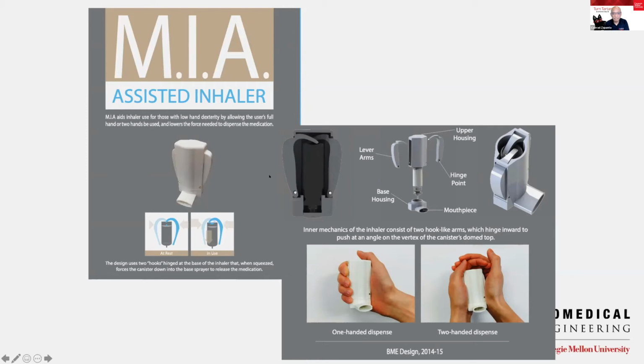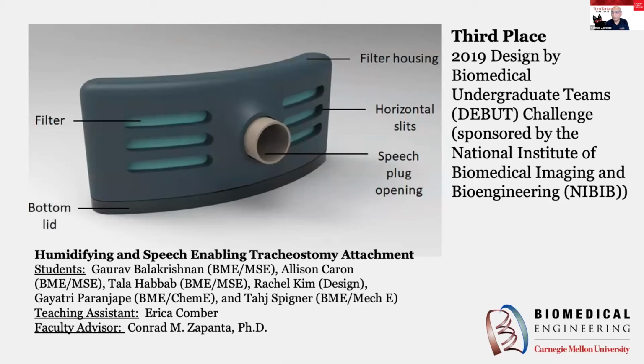This final one is a little bit different. A tracheostomy is for patients who have lost, for whatever reason, perhaps disease, cancer, or an accident, the ability to breathe through their windpipe. What patients do there is have a hole cut into the trachea, and they insert a device like this. Now, the one drawback of doing that is that a lot of the time you get a lot of mucus buildup, and then you can't breathe through this tube.